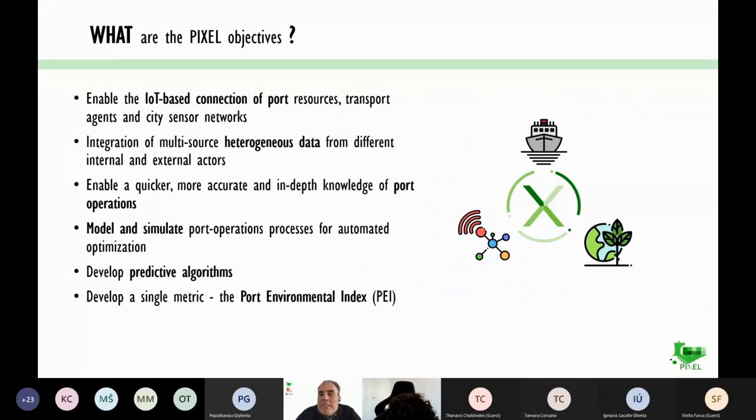The Pixel objectives. We are trying to enable IoT-based connections from the different resources and agents within the port, and if the port is a port city, a port that is integrated in the city, data coming from the city sensors deployed around the city. The idea is to use an IoT-oriented approach, using IoT platforms with different data streams coming to the platform, processed using a common ontology, and so on.